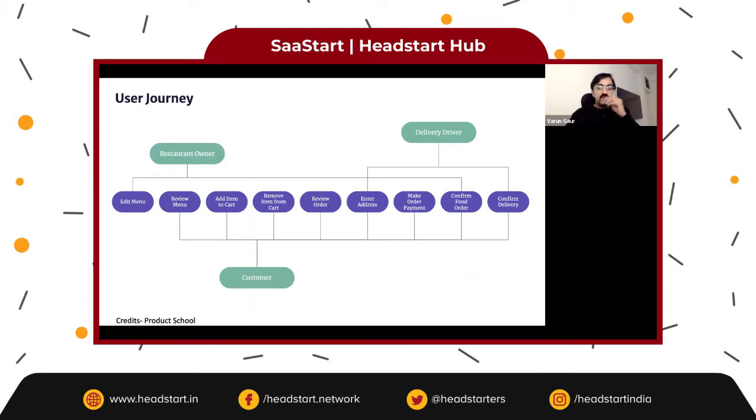User journey template. This is one simple user journey, which basically talks about various users. This is one sample restaurant application template from Product School, which I have downloaded. From the edit menu to this particular section, restaurant owner, then from here to here, customer, and from here to here, delivery driver will basically be interacting with these sections. So based on these various sections, you will be able to understand how complicated and how simple it has to be, the kind of terminology you will use, the kind of user experience you will incorporate. Everything matters.